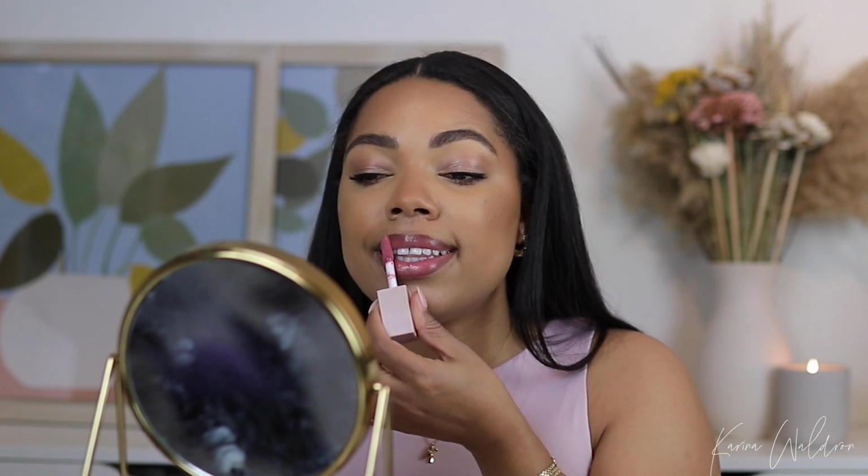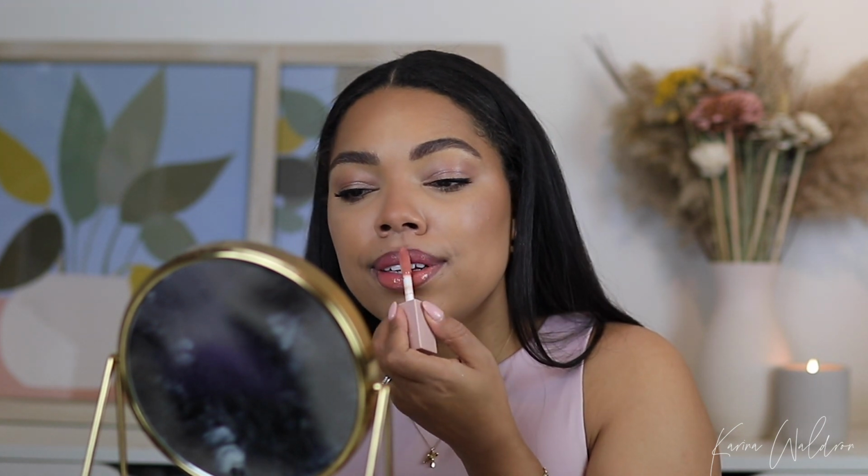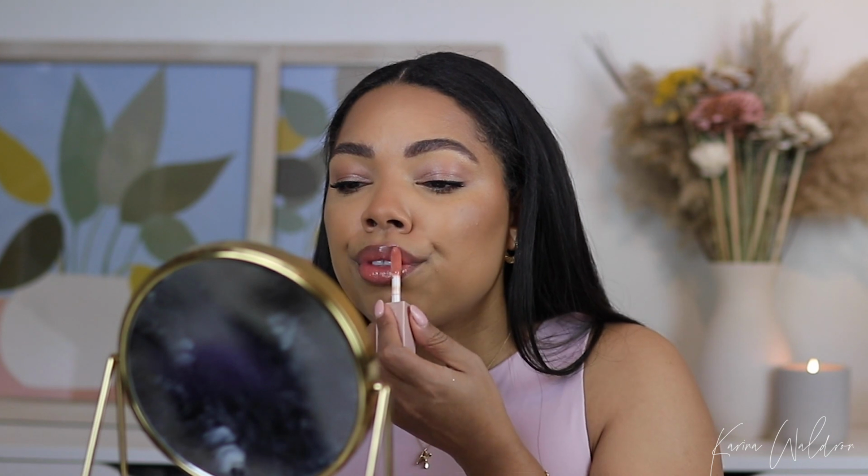So put that on top, pretty generous. And they smell so good. They smell like a vanilla cake. And then I'm gonna put this one on top to give it more of a nudie effect. Oh, the formula. They really remind me of the Fenty Beauty lip glosses, but like definitely a lot more affordable.